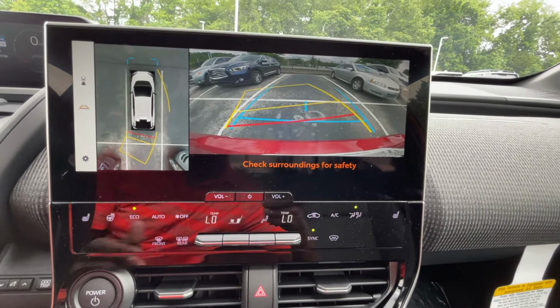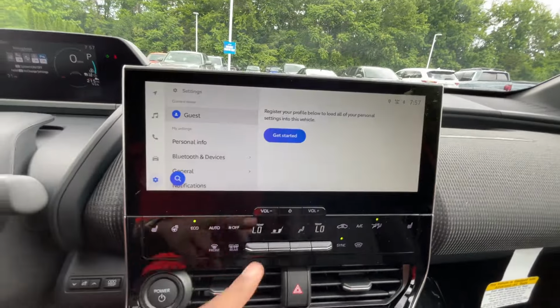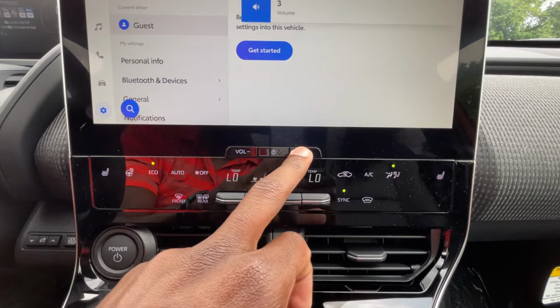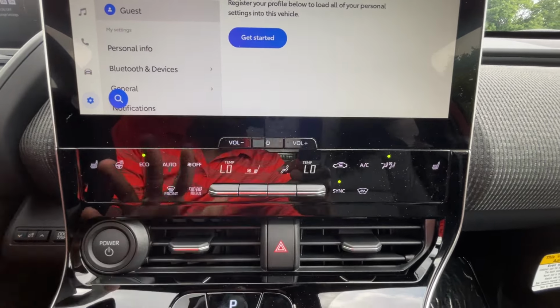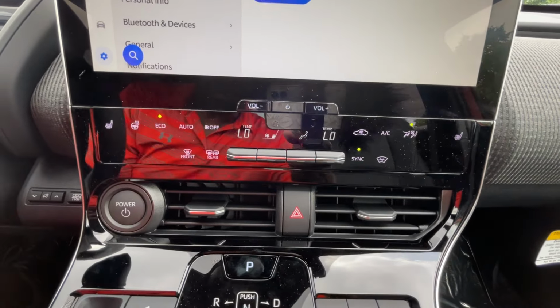Backup cameras there. You get the guidelines that follow you as you turn the steering wheel, and you also have the bird's eye view as well. And then you have the front camera there, and you put it in drive. Now this is interesting how the volume is right here and the power button's in the middle there. It's very strange. I like it, but it's interesting.